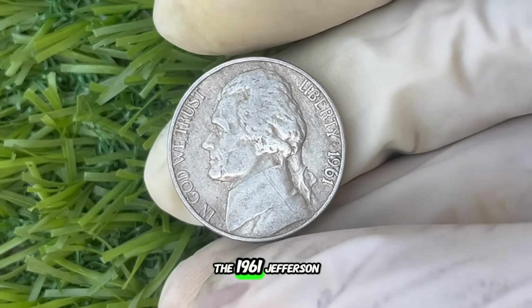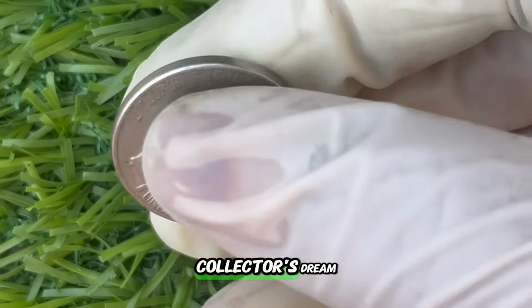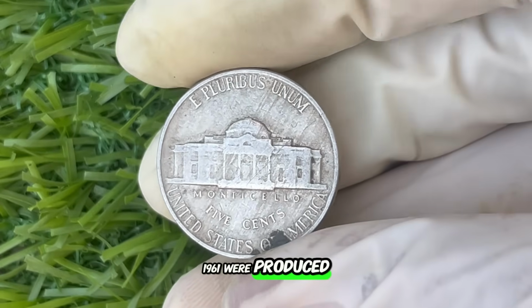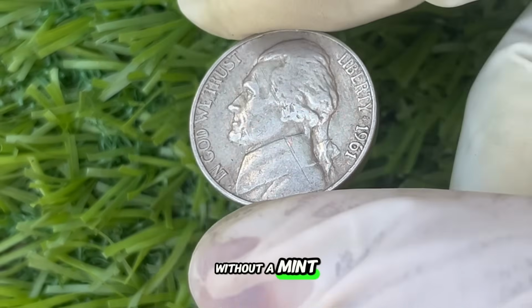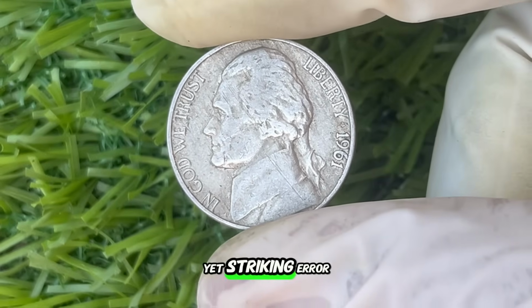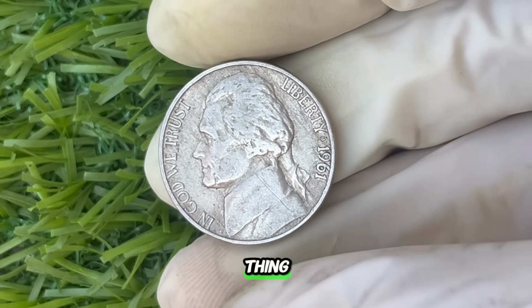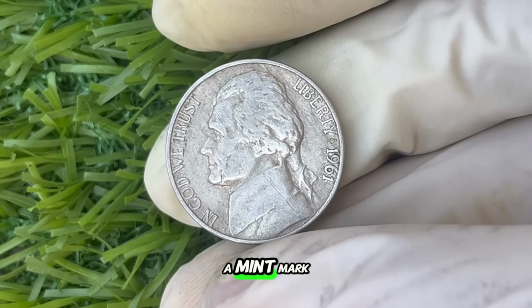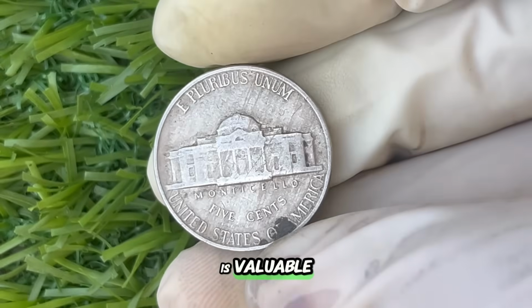The 1961 Jefferson nickel with no mint mark is not just rare, it's a collector's dream. Most nickels from 1961 were produced at both the Philadelphia and Denver mints, but this special variant without a mint mark, and with its subtle yet striking error, has become one of the hottest coins in the market. Here's the thing. In 1961, the Philadelphia Mint did not use a mint mark at all, which might make you wonder, how do you know if yours is valuable?